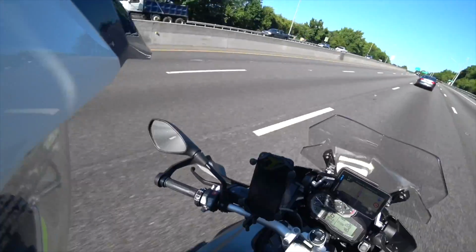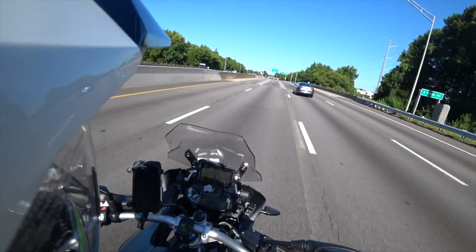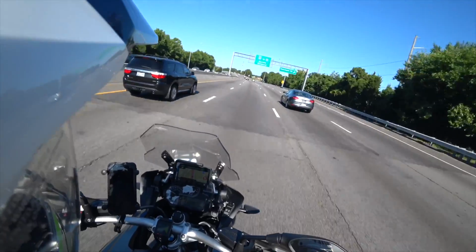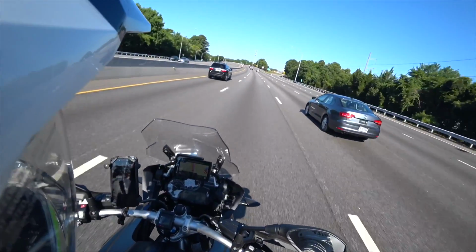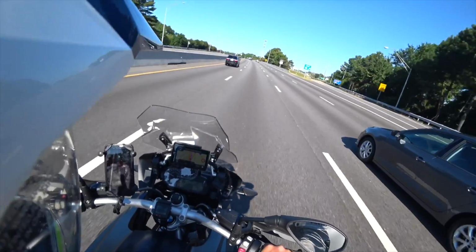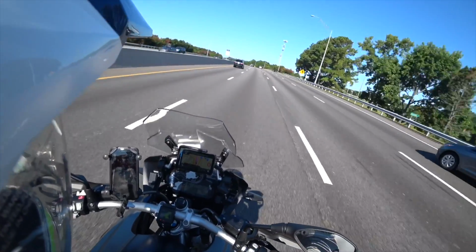A couple of quick notes to think about when going on this. I recommend if you're staying at the ocean front here on vacation or something, and it's during tourist season, that you leave the ocean front fairly early in the morning, because you can catch traffic at the Hampton Roads Bridge Tunnel.